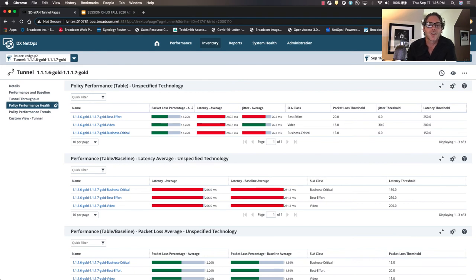So you can see here we have the tunnel of 1116 gold to 1117 gold best effort. We have it for video. And we have it for business critical. And we're going to give you visibility into performance for all those individual classes compared to that tunnel.